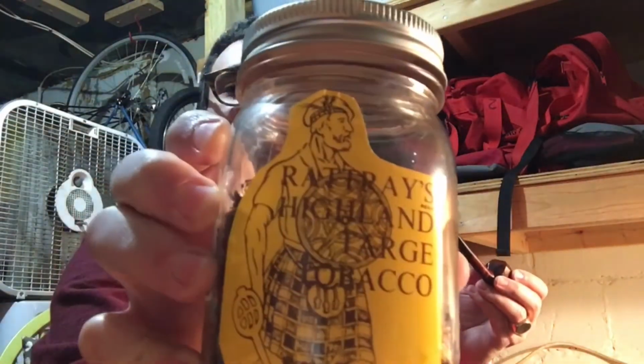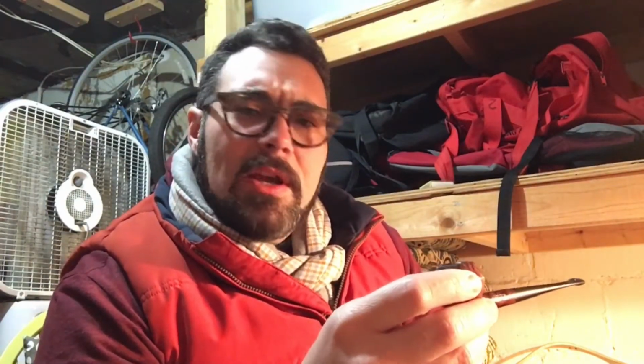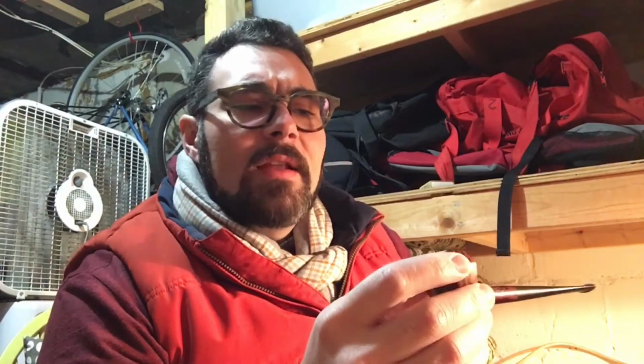Just coming to you with a little weekend update of some of my enjoyable smokes, and tell you a little bit about what I'm smoking right now, which is Rattray's Highland Targe. That's a blend, I think, that doesn't get a whole lot of talk compared to some of the other Rattrays out there. But it's really, really good. And we'll talk more about that in a little bit.